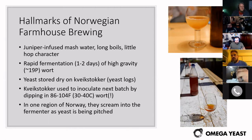So whoever it was that had a bad experience with Lutra, maybe you didn't scream. Had you screamed, it probably would have been fine.